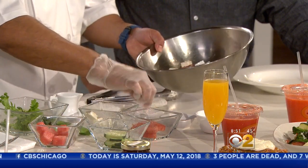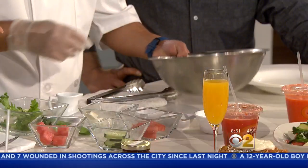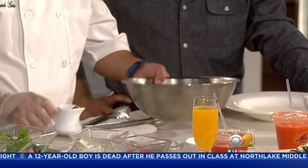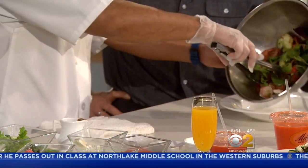Don't forget salt and pepper, always in your salad. Just a pinch. That's it. And radishes too? Colorful radishes. It looks very beautiful in there. And this is Melly's recipe, aged balsamic vinegar. You just put the vinaigrette on top and mix it all together. That's it. We want to plate it out here.